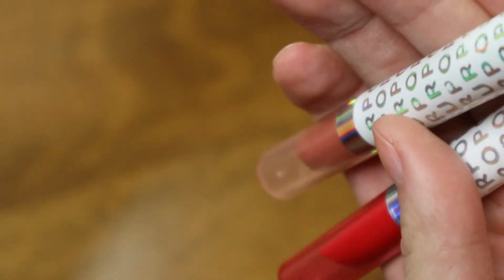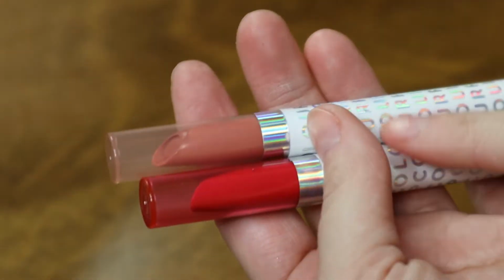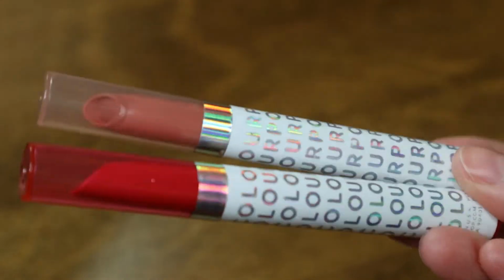So these are in the colors At Twilight and Sky Walking. One is a cream, one is a matte. I'm not going to swatch them because they don't even make these anymore, but I do have those.